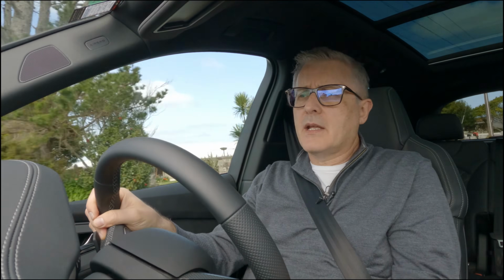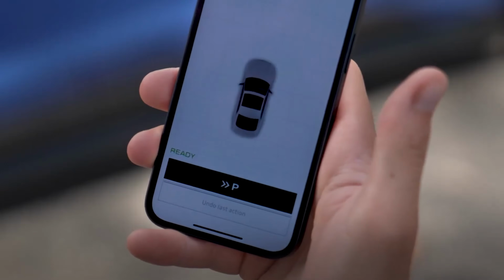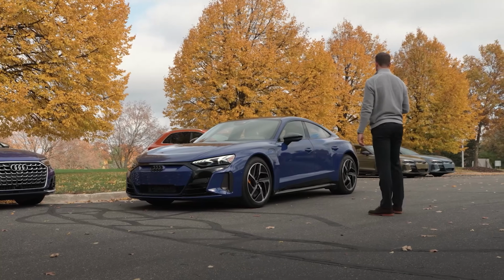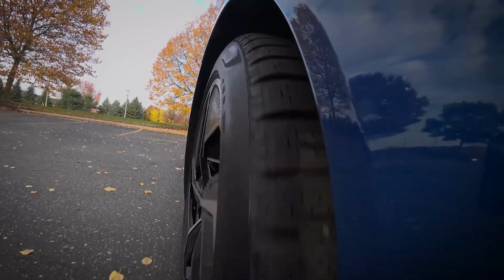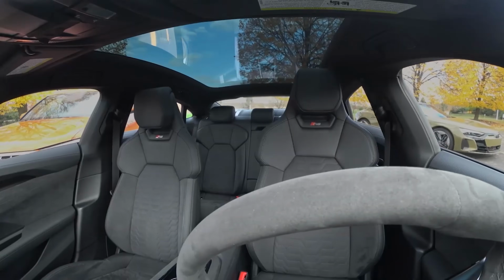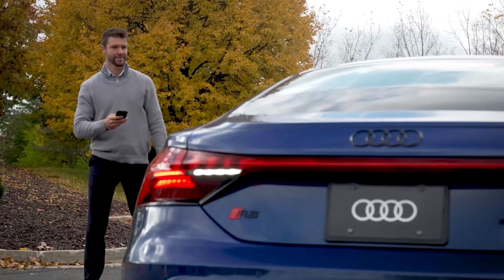So the Q7, SQ7, great drive, but this car also has the ability to drive itself, not just with the sort of autonomous lane keep assist it offers on the motorway. It has an app, and one of the features of the app is self-parking, and not just forward and back, which a lot of cars offer. You can also steer the car while you're standing outside it.